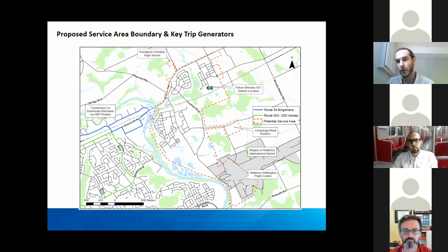Now it's home to about 4,500 to about 5,000 people, growing all the time. These are the residential areas here. I'm not sure if you can see my cursor, but there's quite a bit of growth happening. There's the Region of Waterloo International Airport. There's a major meat packing plant that employs quite a few people as well. So, a pretty substantial constituency of potential riders, including a really well-used flight school at the airport, which serves a lot of students and this type of thing.